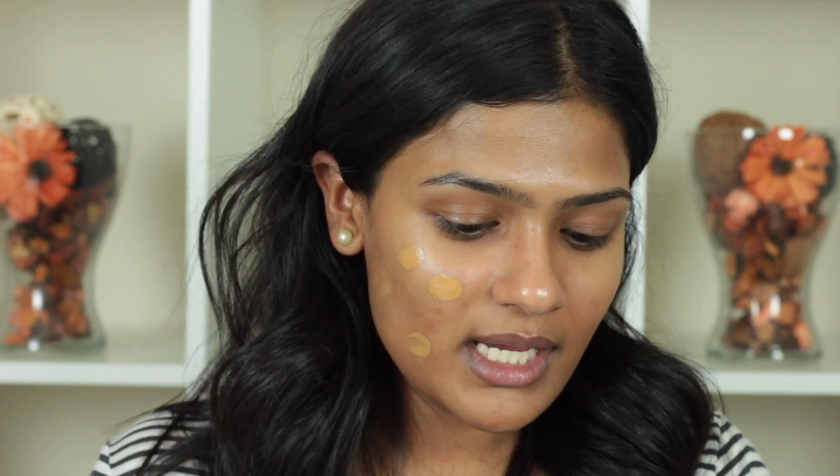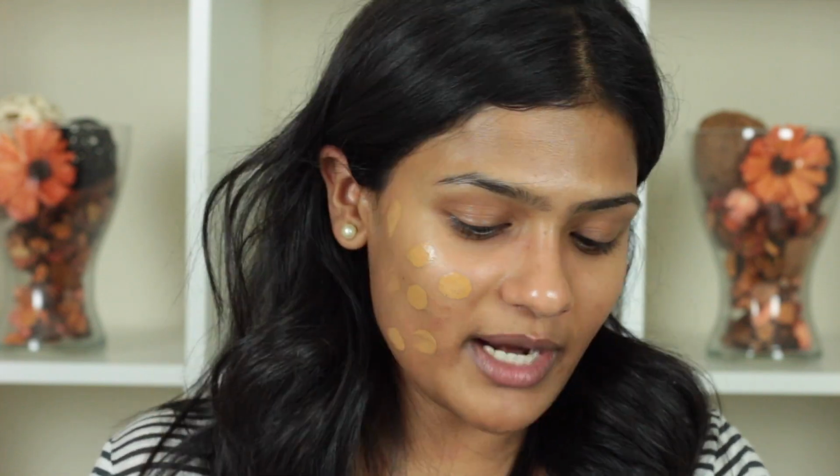So it has a scent. I'm smelling the foundation because I've decided to start doing that every time I review something new, because I saw a few comments where people say that few things break them out because they have a scent to them. So I just want to let you guys know this definitely has a scent, and it smells familiar but I can't place it. Oh, by the way, I haven't primed my face. So on this side we are not going to use any primer and see how this foundation performs, and on the other side I'm going to apply some primer.